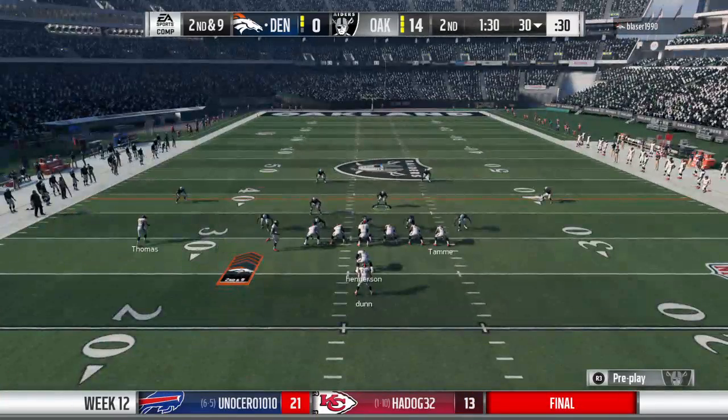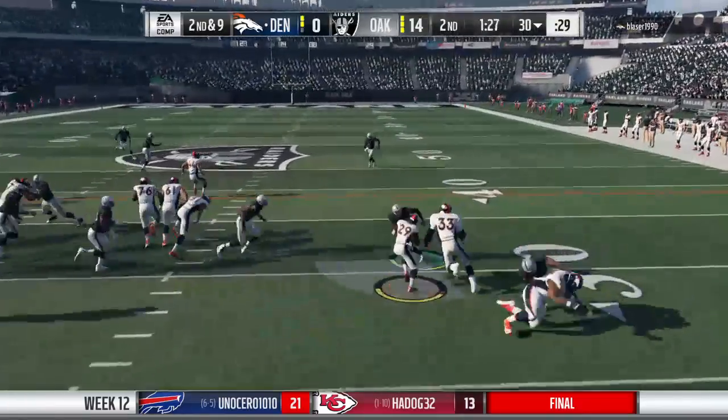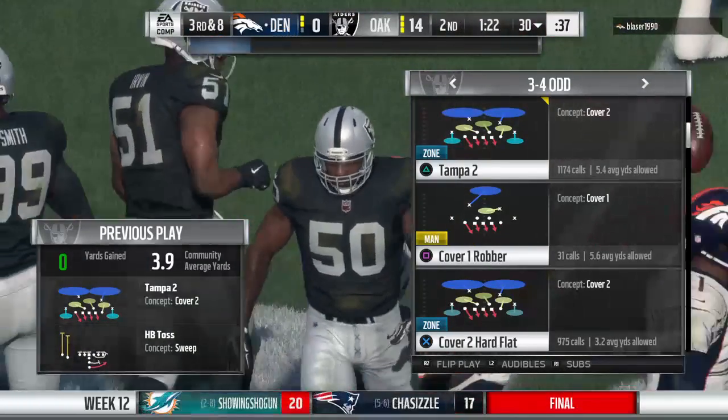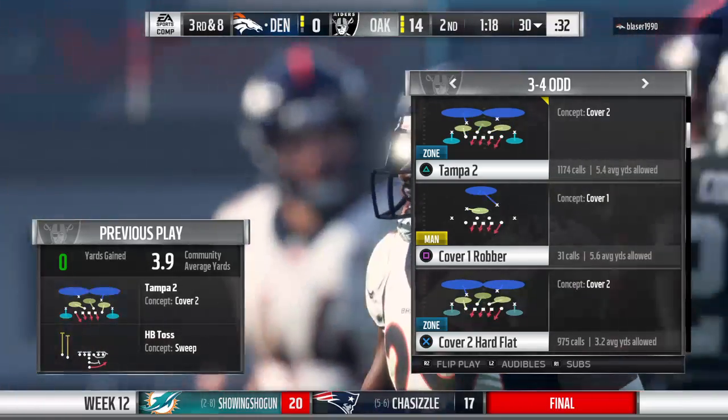The slot man in motion right. Now they'll run it on the toss. Looking to find a lane, but he can't. Reined in at the line of scrimmage. Officially no gain on the play, and they're left with a 3rd and 8.